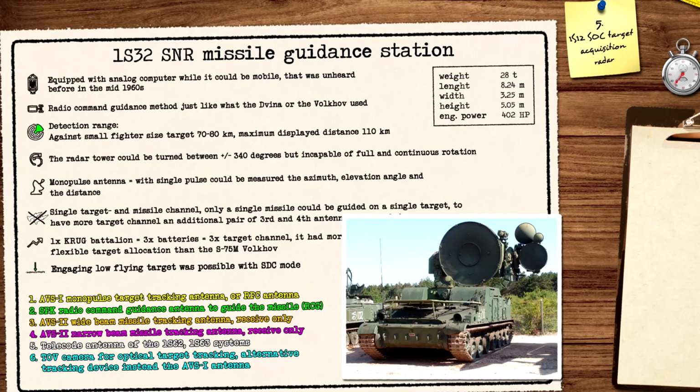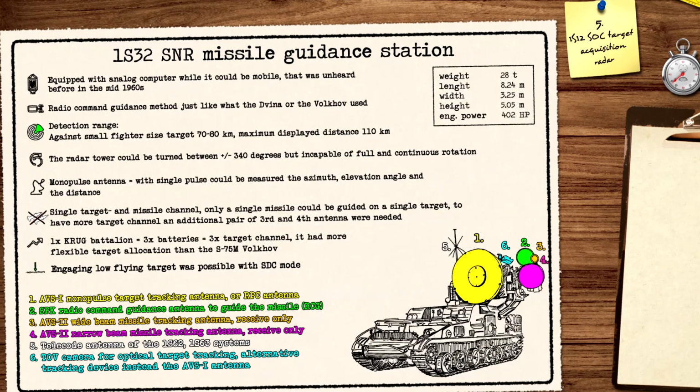The core of the system was the fire control radar and the guidance method. The KRUG was developed in the late 50s. Therefore, realistically, the choice was between only radio command and the semi-active guidance methods. Originally, a combination of the two was also considered. Ultimately, the designers opted for pure radio command guidance due to its simplicity, and it had been proven because the S-25 Berkut and the S-75 Dvina used it.